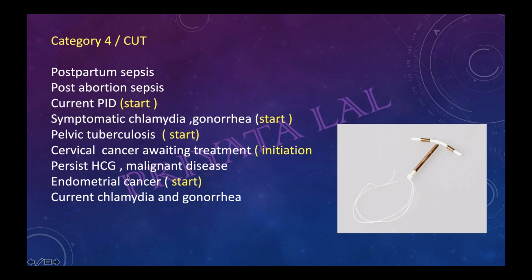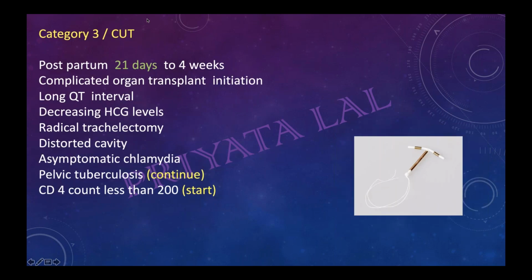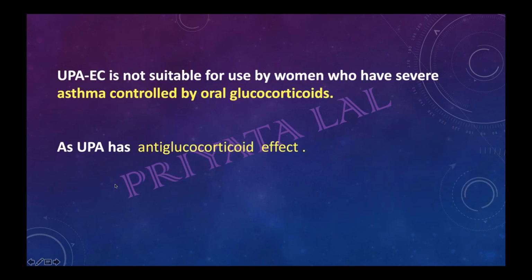HCG malignant disease, choriocarcinoma patient, if you are inserting a copper coil, it is going to perforate. Endometrial cancer already, current chlamydia and gonorrhea. So these are the category 4 for copper T. These are easy to learn, because you already know this will be category 3. So you have to remember this category 3 table. Nothing more is important.